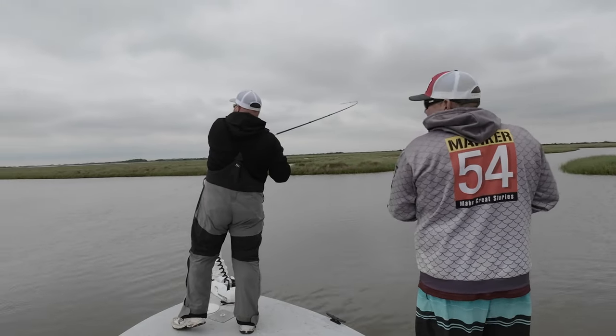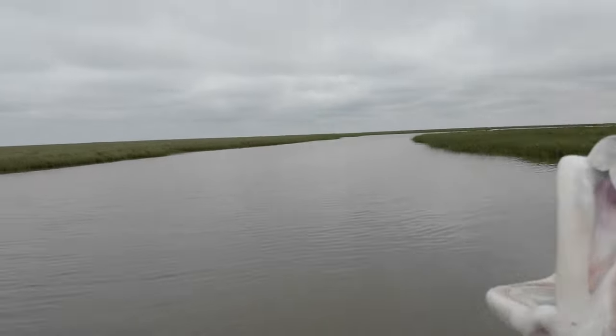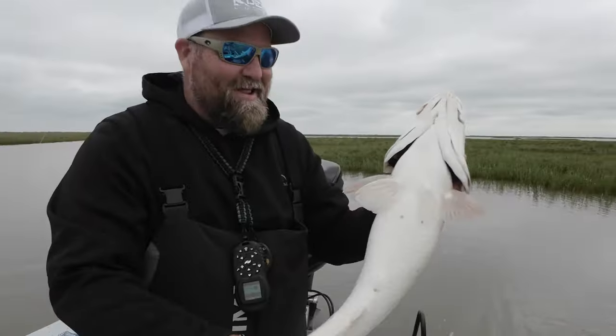You'll notice he's weighing it on that yellow scale, and then he sticks it on the slant board to check out how long it is. When you're fishing a redfish tournament, those fish gotta be under 28 inches. If I can find their little brothers, man, I'll be in good shape.